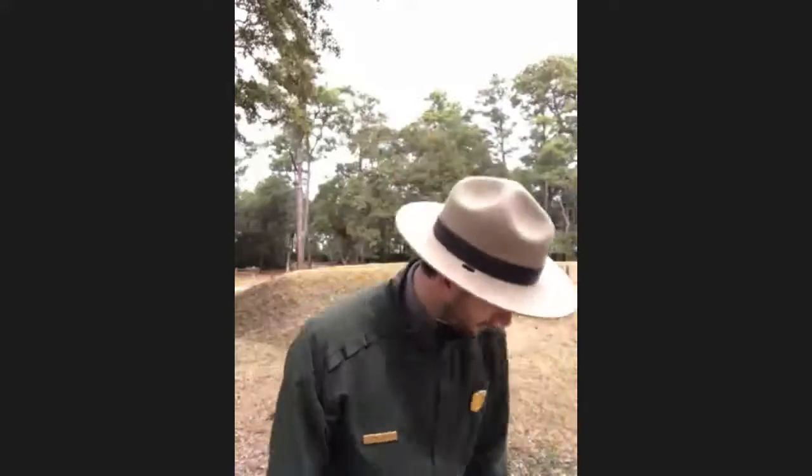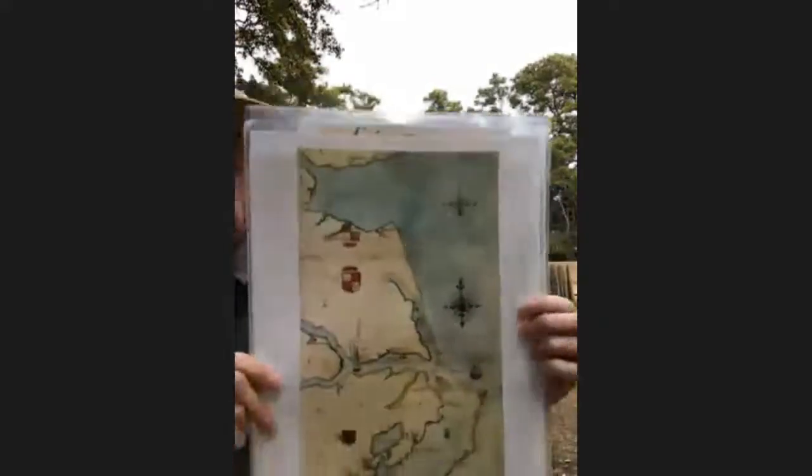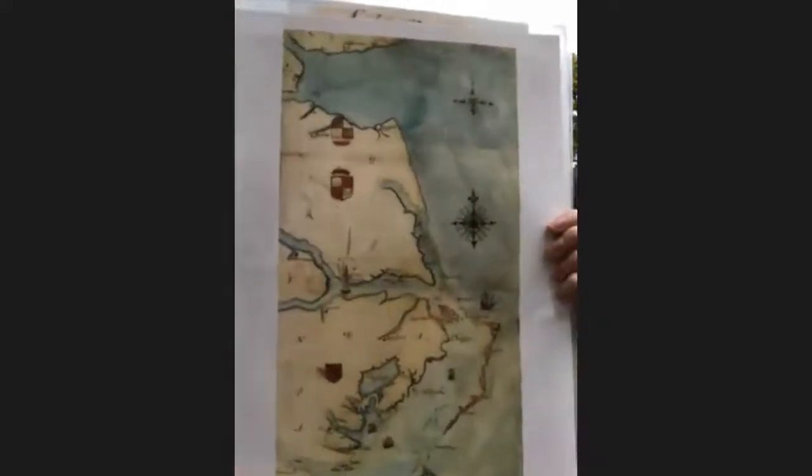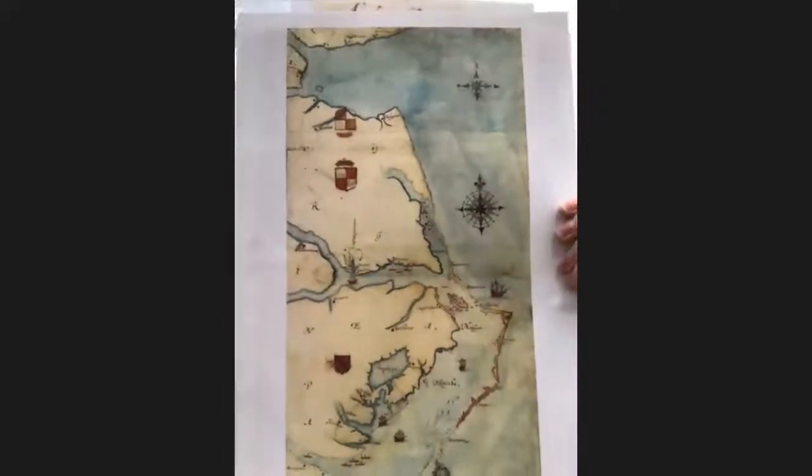I have a few paintings as well, and so hopefully, maybe Fran, you can just give me some feedback on whether you're able to see these well enough. If I hold this up. Okay, that looks pretty good. Okay, so I know it's a little bit low tech, but yeah, this is a map showing the coast of North Carolina.